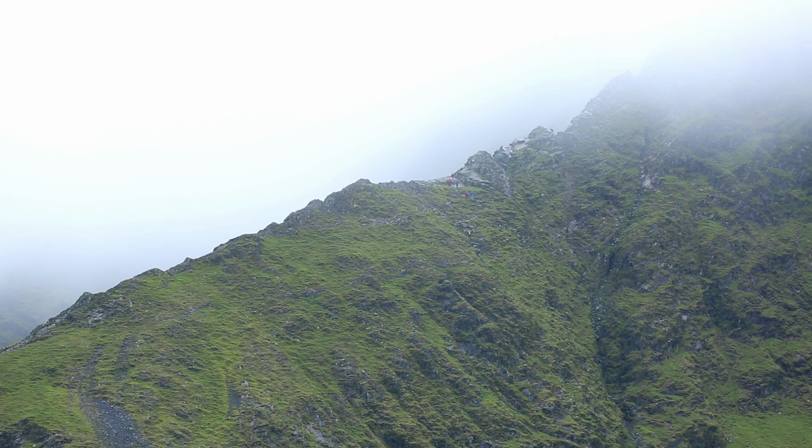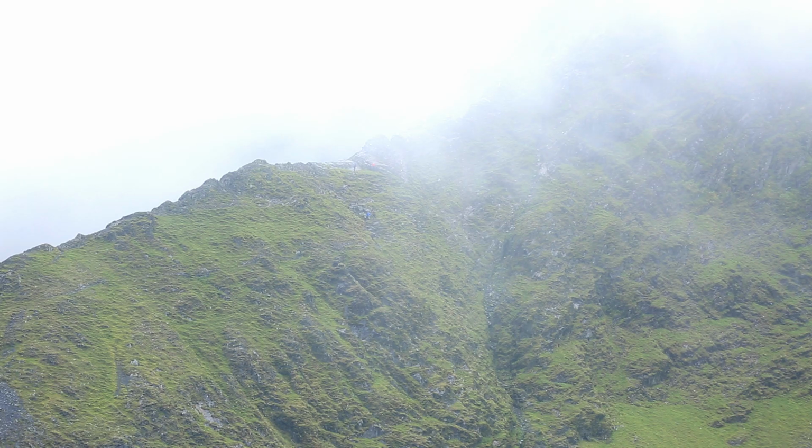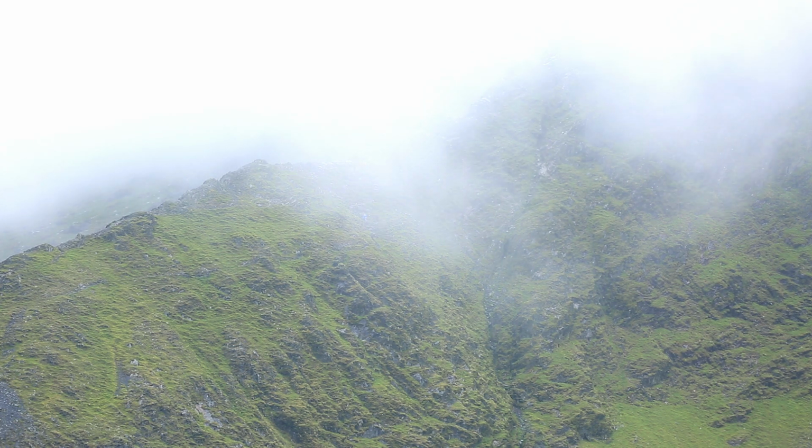My first glimpse of Sharp Edge, the famously notorious arete of Blencathra. This is a grade 1 scramble and needs to be respected, especially on days like this. It is prone to accidents and, sadly, a number of fatalities in the past.